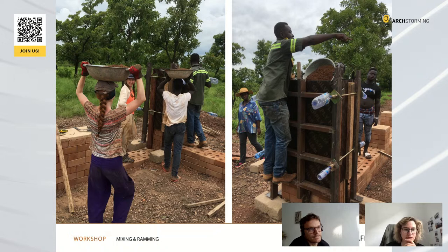So if you put in 12 to 15 centimeters, and we compress it down to 5-6 centimeters. Yeah, 6 to 7 is good. 6 to 7 centimeters, and then you can test that either by the rammer itself.